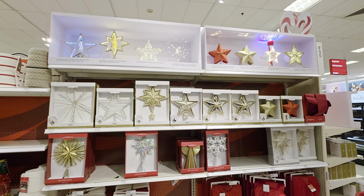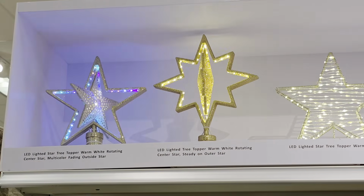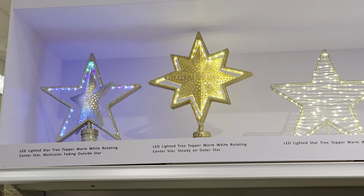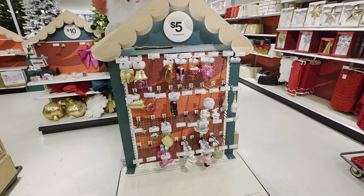Even more tree topper stars. Look at the ones up here. That's like a star within the star, and the inner star is turning. That is really cool. I like those. More ornaments down here, and these are all $5 a piece.